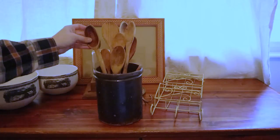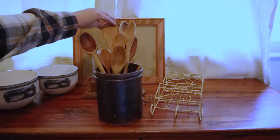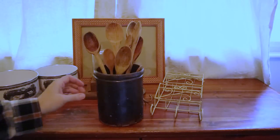And while I was driving in the car today, I actually had a good idea for these that is similar to a project I've done recently for Easter. And I'm really excited to transform these wooden spoons. So I think it's going to be really cute. I was feeling very inspired by this purchase. I thought $12 was such a good price.